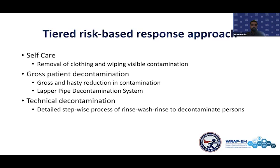Timely removal of patient's clothing can reduce secondary contamination exposure by as much as 85%. The goal of gross patient decontamination is to achieve a quick reduction in contamination as soon as possible. It's performed with minimal equipment that can be set up quickly. An example would be a ladder pipe decontamination system to provide a high volume, low pressure water shower from a fire apparatus. And then lastly, technical decontamination is achieved through a well-defined multi-step process requiring more equipment.